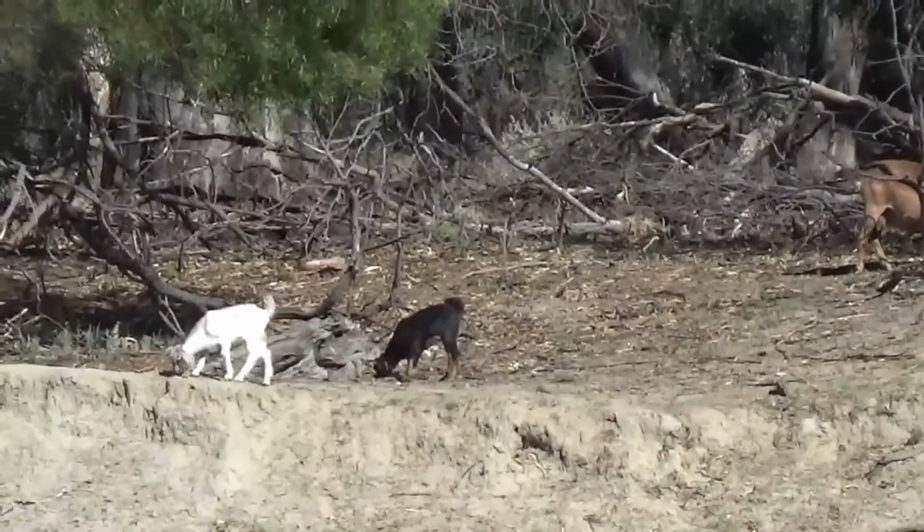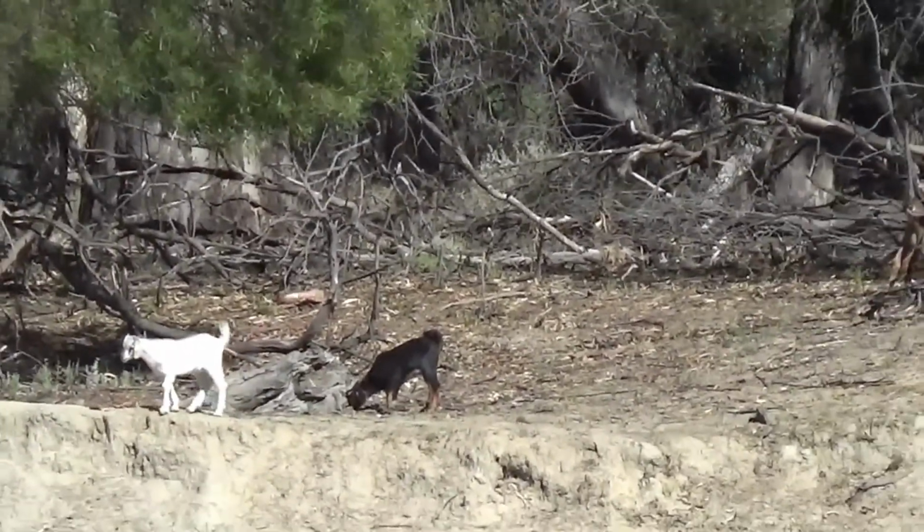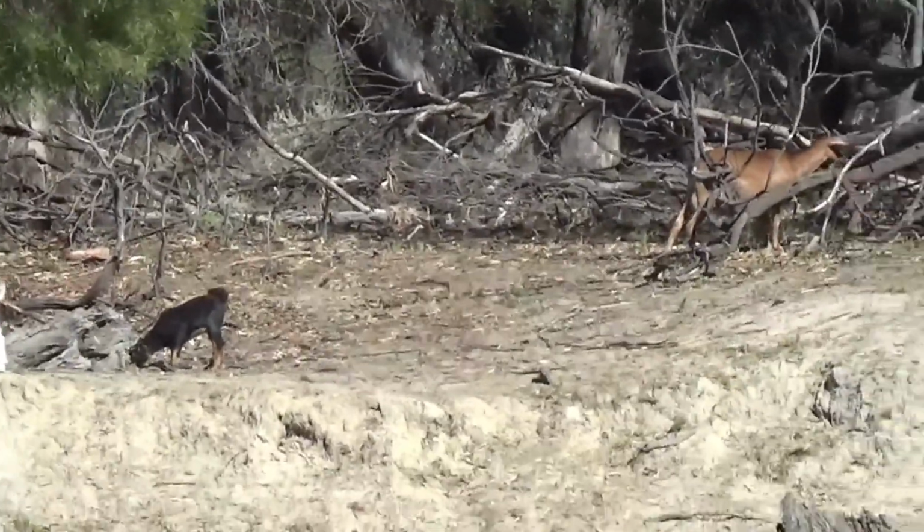Just pulled up here today to do some fishing, and there's some goats across the river.